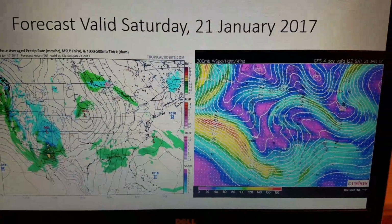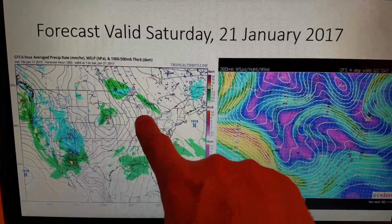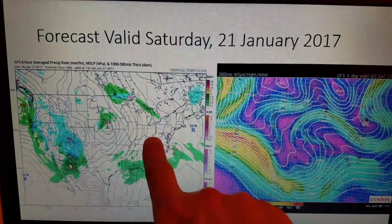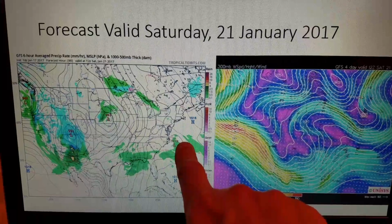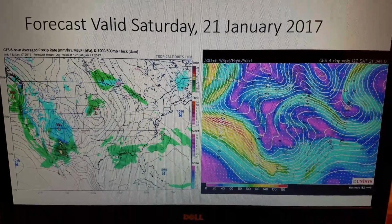Moving on to Saturday, the 21st of January, that whole area of rain, that storm system is no longer indicated on our charts. We do have the rain, which has pushed offshore, so we expect Saturday to be a drying out day across Southeast Virginia. If you have any outdoor plans this Saturday, it looks dry at this point.